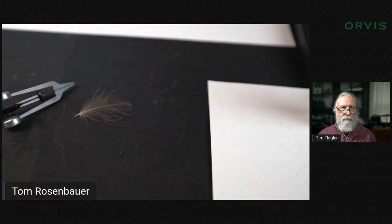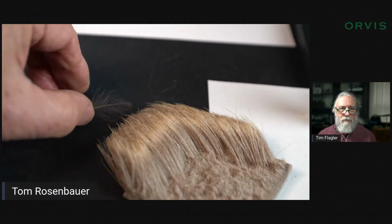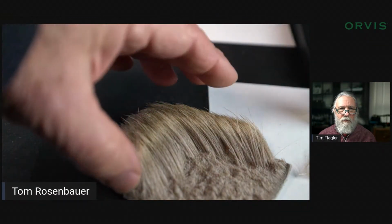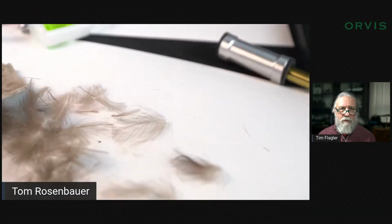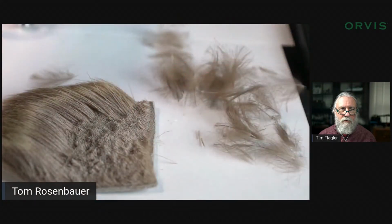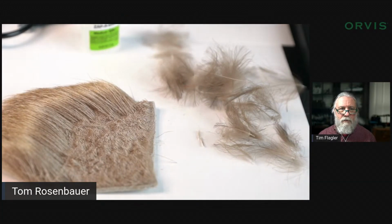I am going to use, I think this is a fairly fine piece of bull elk, and I like bull elk because it's lighter colored. I find that because these caddisflies don't stick up that far above the water, they're often tough to see. And you often fish them in faster water. And I like the lighter colored elk hair. So I tend to go toward a lighter color.